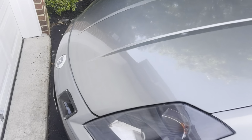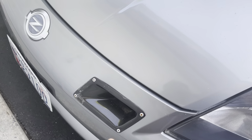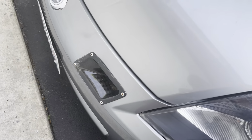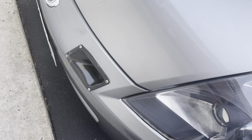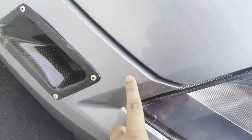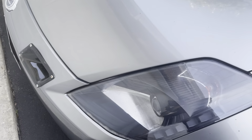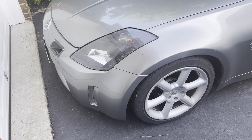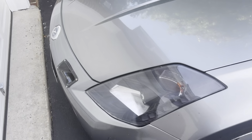Some other things, there is this carbon fiber vent in the front, but it's kind of worn, might need new clear coat, or just get rid of it altogether. And then a little bit of clear coat is having an issue here. So this bumper was actually replaced by me when I first got the car, a very long time ago. Kind of just went back to factory.